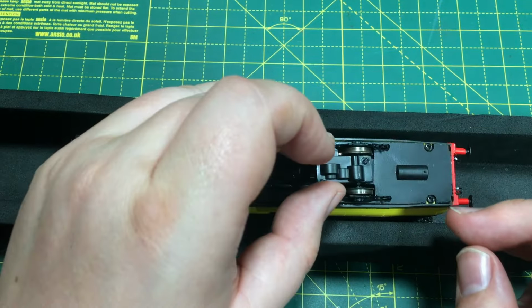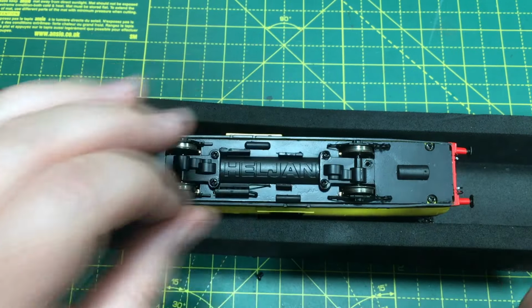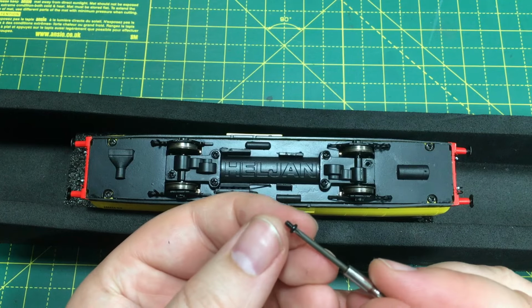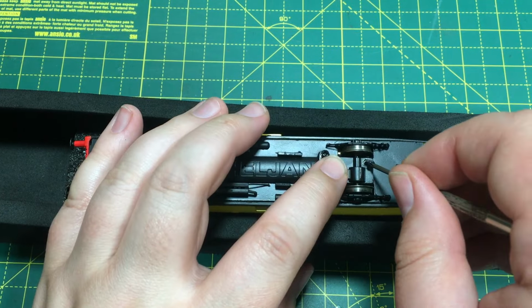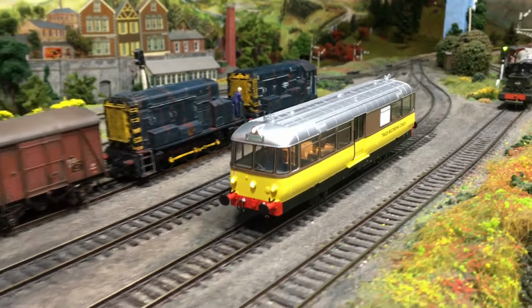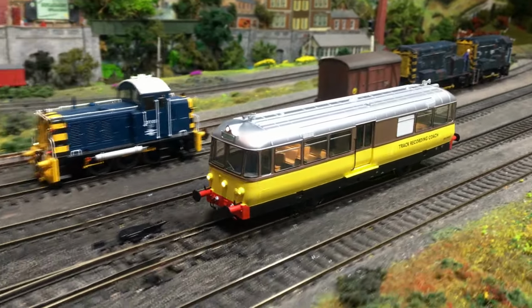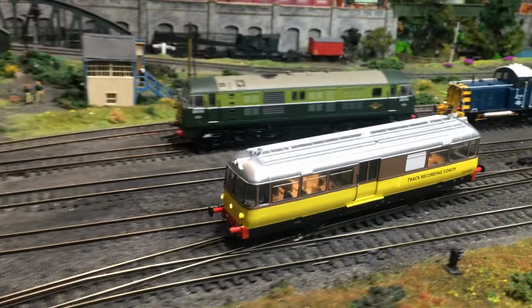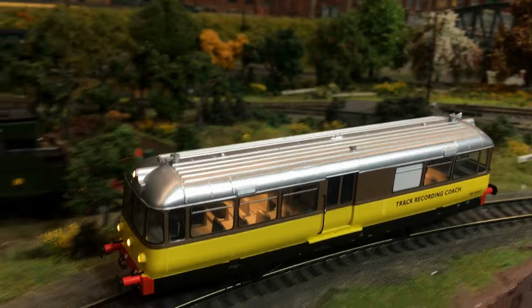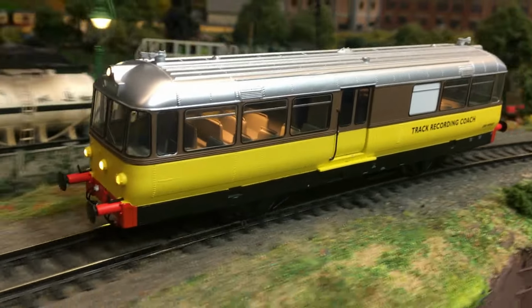The wheel set drops in, the keeper plate goes over the top, and then just do back up those 3 screws and we're done. In terms of weight, the model comes in at 471 grams when weighed, and that really is quite a punch, especially when you look inside and realise that there's nothing protruding into that cabin area.